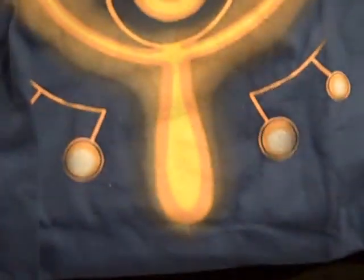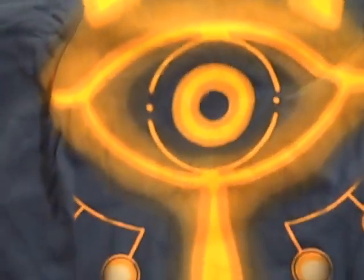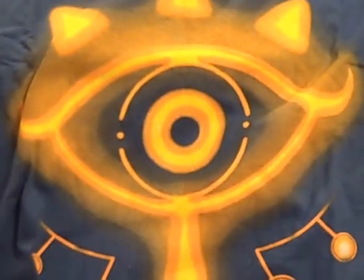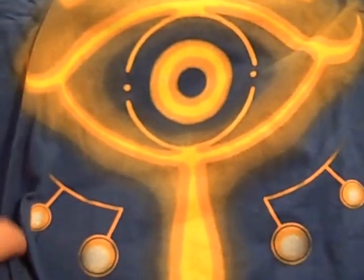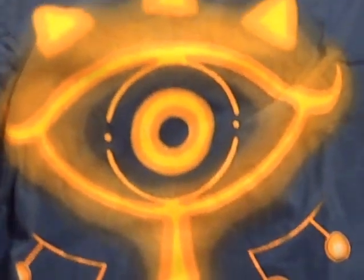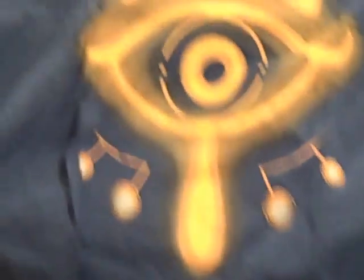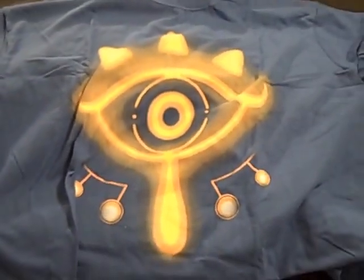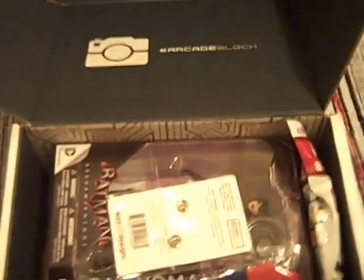I do like the print, the yellow glowing type design, some kind of eye. But as to exactly what franchise it is, I will find out for the review at geeksubscriptionbox.com, but I really couldn't tell you. It is a nice design, probably some sci-fi one, unless maybe that's a magnifying glass or an eye or something in between. So we've got a few more items in here to move on to.